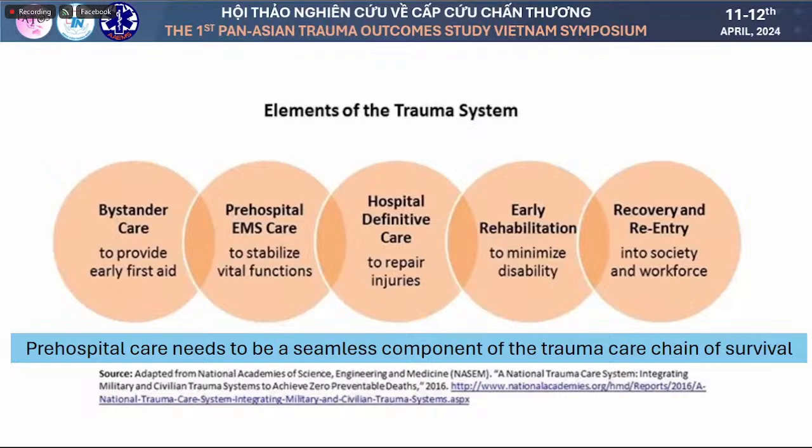And as you know, the components of the trauma system are, as in the other reports, first, bystander care to provide early first aid for the patient and to recognize the signs of the victim at the scene. And up to now, who has responsibility for this? No one, because only some schools or the Red Cross give some training for this. Then pre-hospital EMS care to stabilize vital signs and vital functions before they bring the victim to hospital.